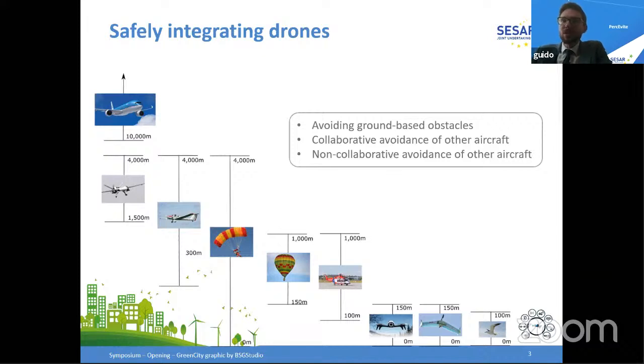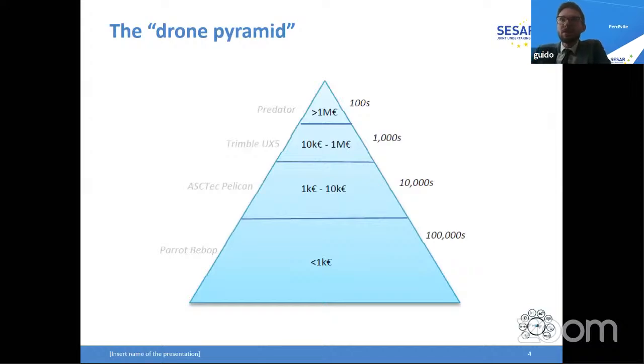But we also want these drones to be able to detect aircraft that are perhaps not emitting their coordinates for one reason or the other, and to be able to avoid those as well. We call that non-collaborative avoidance. In principle, there are methods to do this. The only thing is that often it leads to extra sensors, heavy sensors, which require energy, which are expensive. And the question is how effective that is.